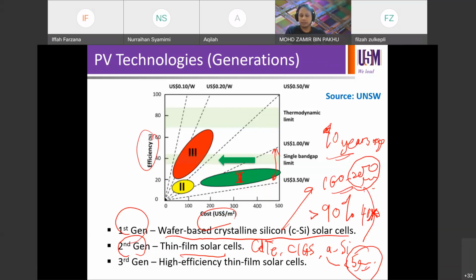Lesser material means less dollar. So dollar per watt, if you can extract the same power, then your dollar per watt will reduce. So that will bring down the cost of the second gen technology slightly to the left. But the problem is, back then, the conversion efficiency of the first gen was about 20% or so. For the second generation, the efficiency is like 5 to 10% lower. So say it's about 10% conversion efficiency. Lower thickness will result in lower efficiency of the device.